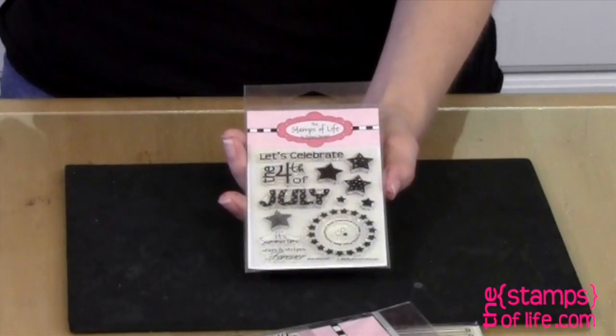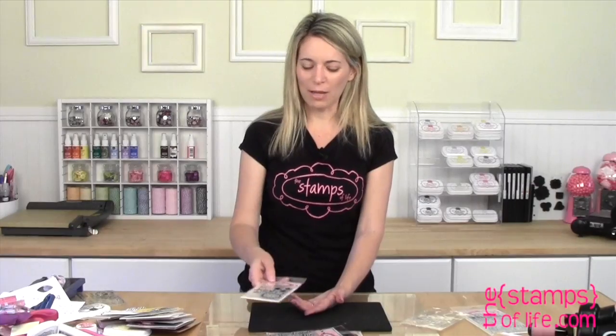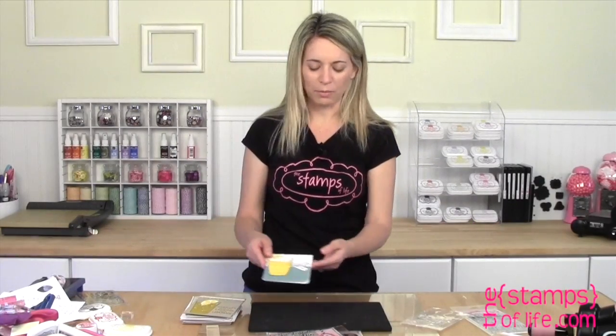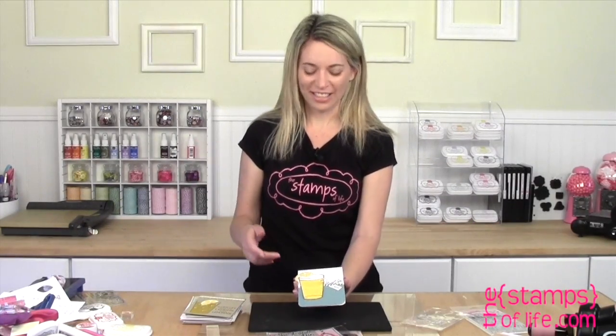Lots of fun stuff. And Cookie just jumped on my computer table. Cook, I think you should get down. Okay, so are you ready? Here are all of our wonderful stamps, our wonderful samples. Don't step on my keyboard, dumb dog. So professional at the Stamps of Life.